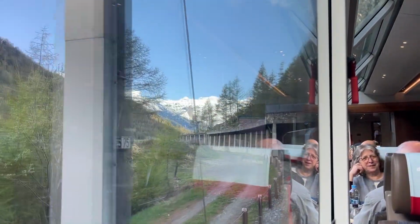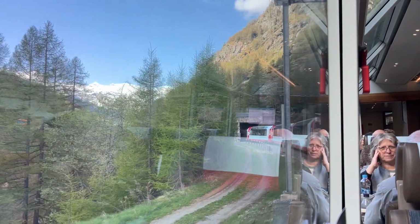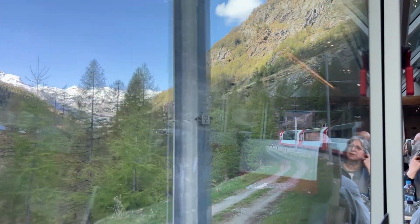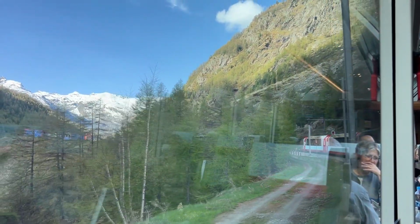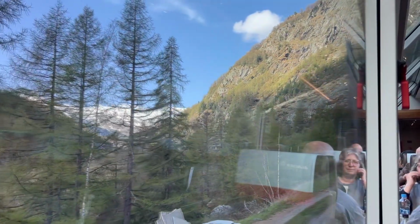As we leave Zermatt, the tall peaks that surround the city fade into the background. Zermatt is one of the mountaineering capitals of Europe, with access to more 4,000-meter peaks than any other place in the Alps. There is enough snow on the high peaks to offer year-round skiing above 3,000 meters.